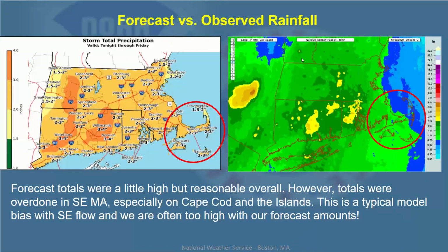So this was the forecast versus the observed rain. And actually, one thing I want to point out, we had generally 2 to 3 inch amounts forecasted, and then you see the higher amounts in the higher terrain there. Obviously nothing works out perfect, but definitely see those higher amounts in parts of the Worcester Hills, the hills of Rhode Island. So definitely some utilization of the high resolution guidance.